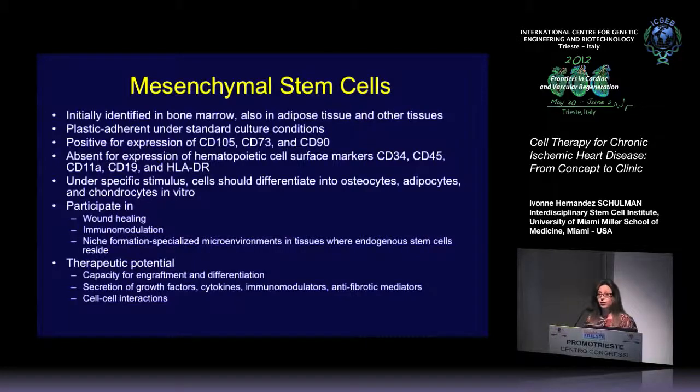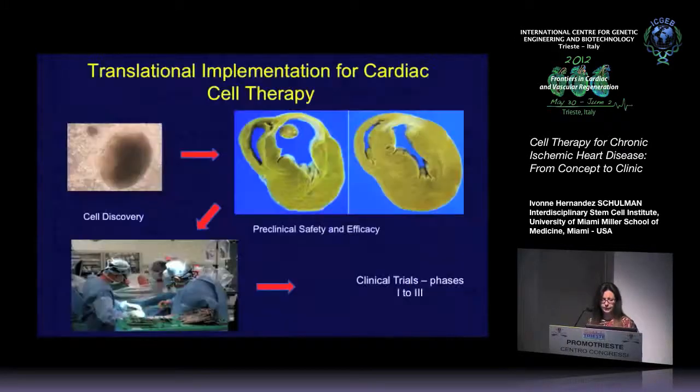And there's accumulating literature showing the therapeutic potential of mesenchymal stem cells, including their capacity to engraft and undergo trilineage differentiation, albeit in small numbers. They secrete numerous growth factors, cytokines, immunomodulatory factors, also factors that promote neovascularization, and also have anti-fibrotic effects. And there's evidence that the mesenchymal stem cells engraft and do have cell-to-cell interactions with the host cells. And I'll show you some of that data.